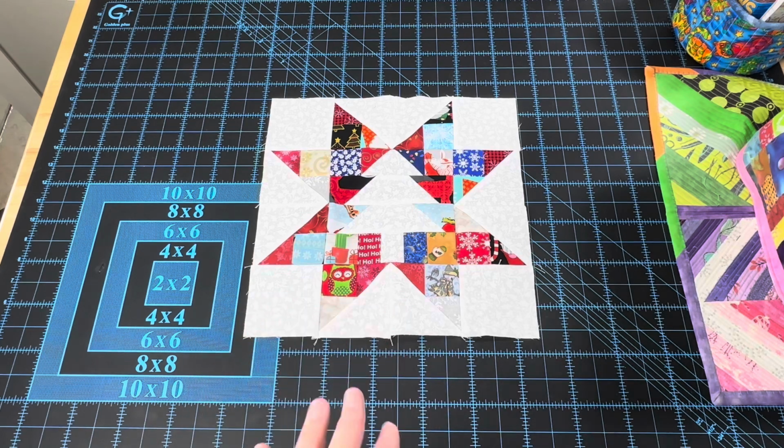So maybe when I do all the orphan blocks, we'll do something like that, and we'll sew them all together, choose the layout, sew them together, and then do the whole quilting process start to finish. That might be nice for a little series, a mini series of videos. So that's everything I worked on this week.